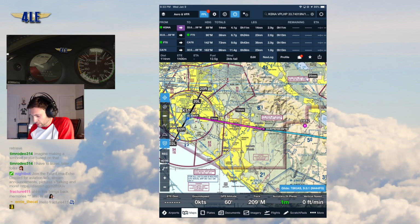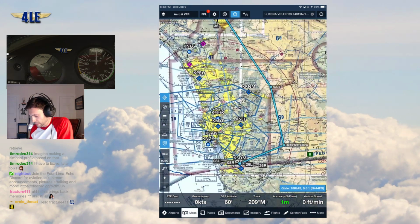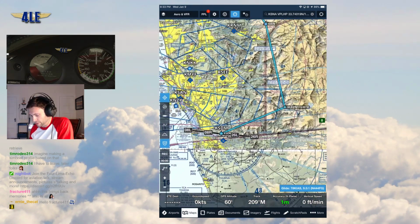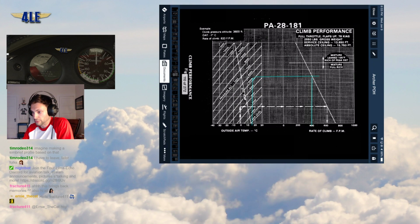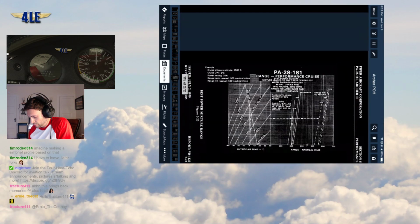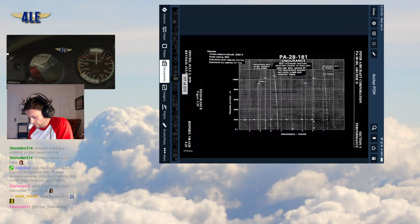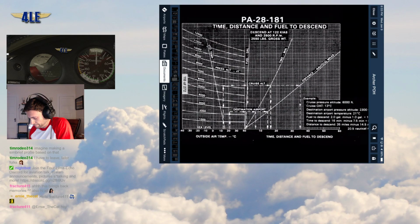Let's go down to descent now and do this calculation really quick. Okay, so that didn't really change much. I actually don't think we even had to look at that, but okay, so here's clockwise, and let's go down to speed and power, range, endurance, time, and fuel to descent.